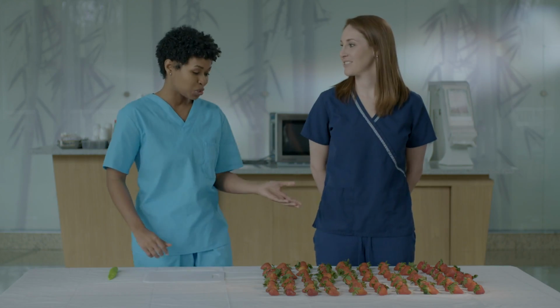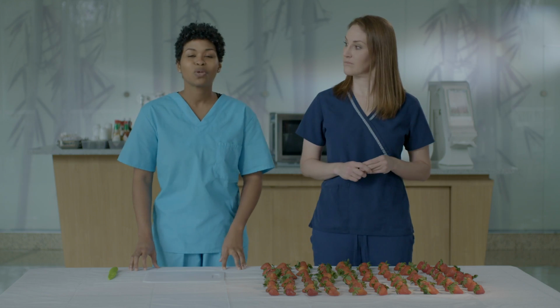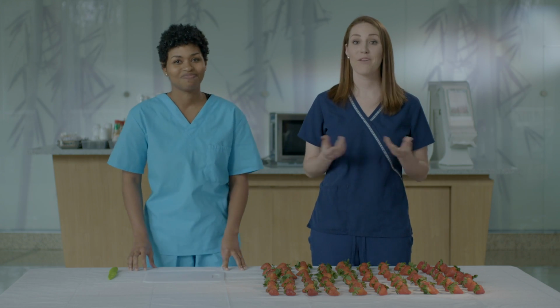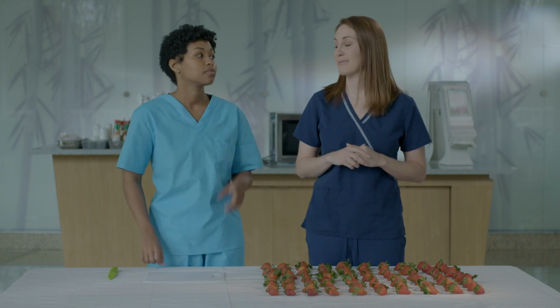So, we have 100 strawberries in front of us, and we're going to use them to discuss some updated terms when talking about blood lead testing. We've been using reference level instead of the former term level of concern. First of all, no matter what kind of level we're calling it, what is this level? What does it mean? Basically, it's a way to tell if a child has had exposure to lead. And by exposure to lead, we mean ingesting or inhaling it.